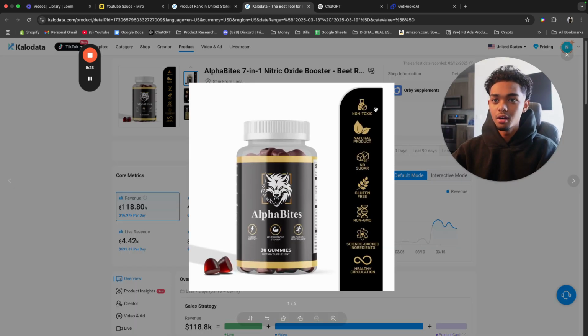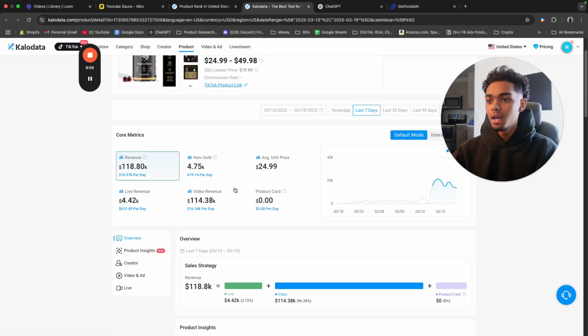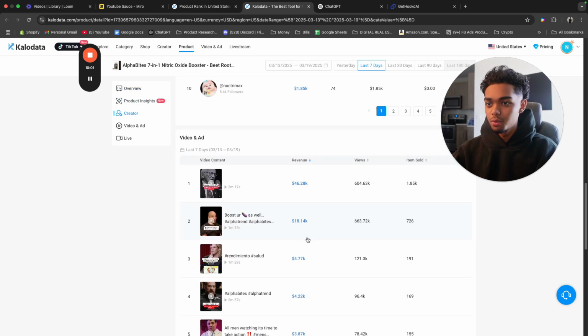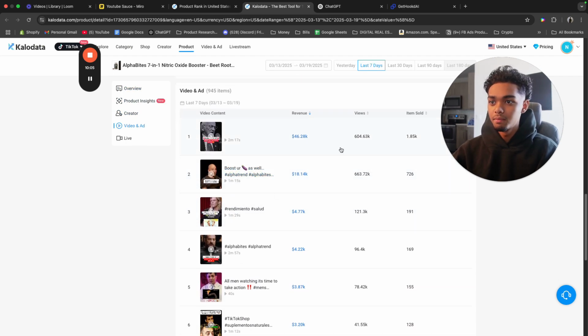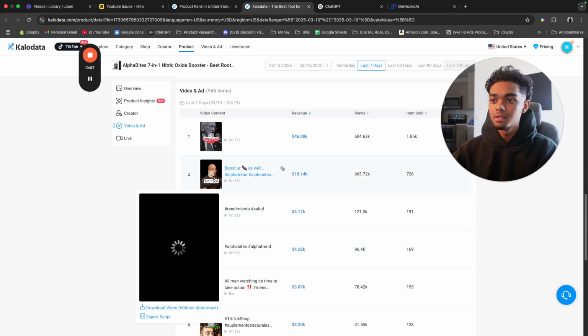And obviously here, I wouldn't say non-toxic natural product, no sugar, gluten-free. That's the features of the product. I would sit here and sell the benefits. So I would say more energy, laser focus, stronger or faster metabolism, whatever, right? I would actually take this product and sell it much better because I would do the benefits rather than the features. And then the cool thing about Calodata is when you scroll down, you can literally see the creatives that are making money for this product.